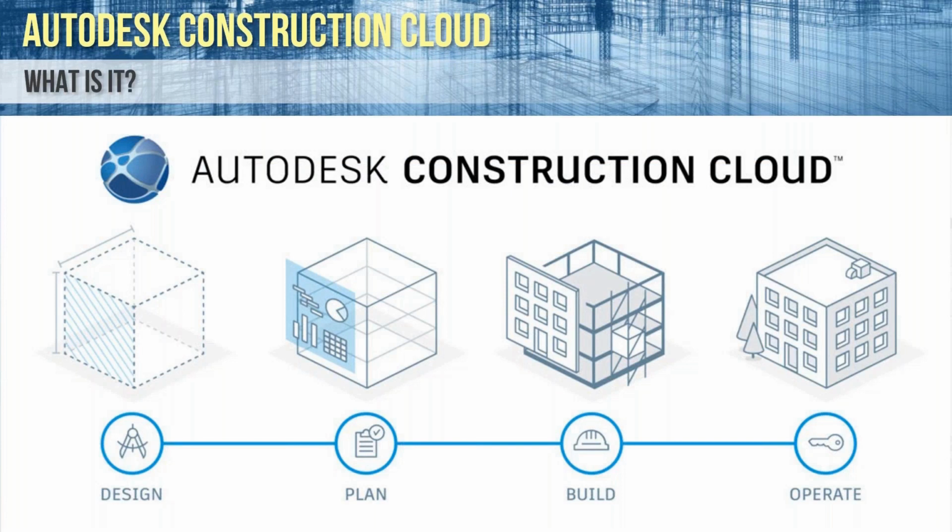So for those of you unfamiliar with the Autodesk Construction Cloud, what is it? There's been some confusion lately with the rollout of the new platform, as David had mentioned, and that's only been rolled out within the last month or so. But basically, as you see here on the screen, the Autodesk Construction Cloud is the umbrella term for the two separate cloud platforms that have been created by Autodesk.